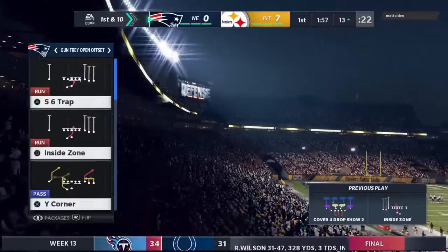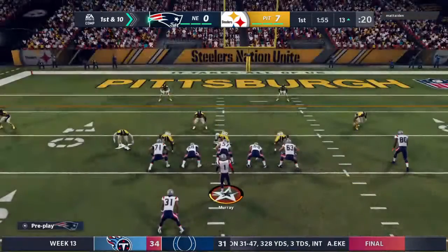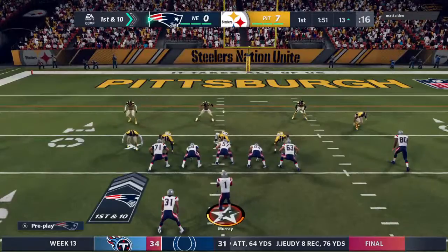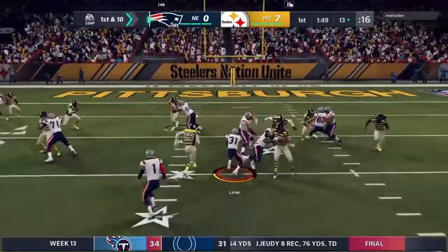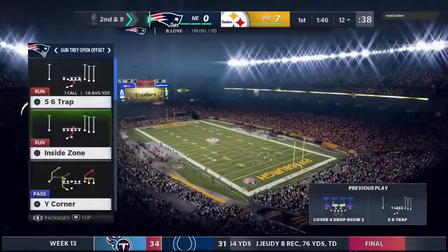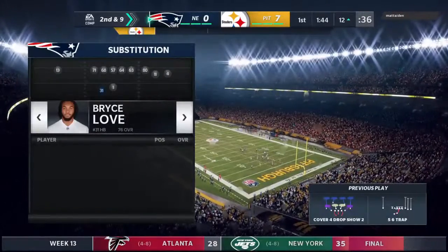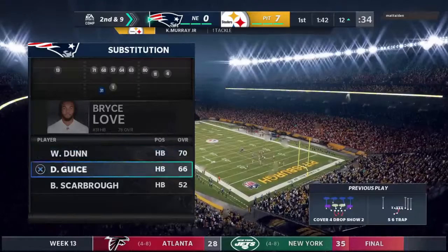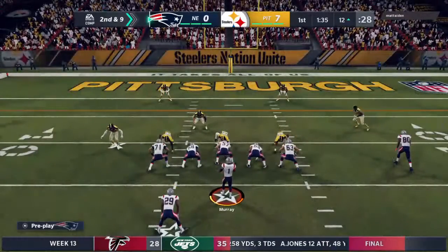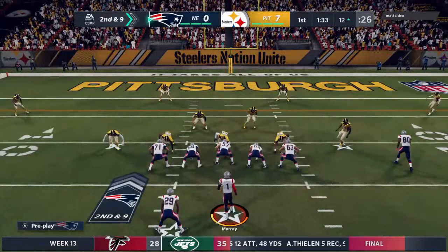Let's see what they decide to do here, because they've got to change up what they have been doing. It hasn't been working. From the 13 now, they work on 1st and 10. On the ground with Bryce Love, the former Stanford Cardinal. And he'll fight his way down right around the 12. Kenneth Murray, the linebacker, there to make the play defensively. Here's 2nd and 9, just a yard on that last run.